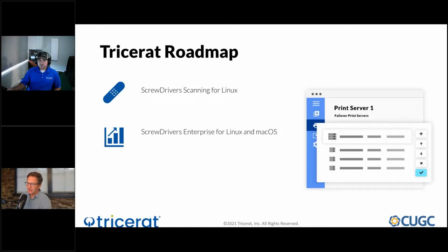Also for ScreenDriver Enterprise, we do have a Linux client for taking client printers and virtualizing them, same for Mac. But we're adding the capability to actually manage the local queues for those environments through CUPS, so that just like on Windows, where you can take a Windows laptop and have ScreenDriver Enterprise build a print queue on that laptop, we'll have that capability in Linux and Mac OS as well.